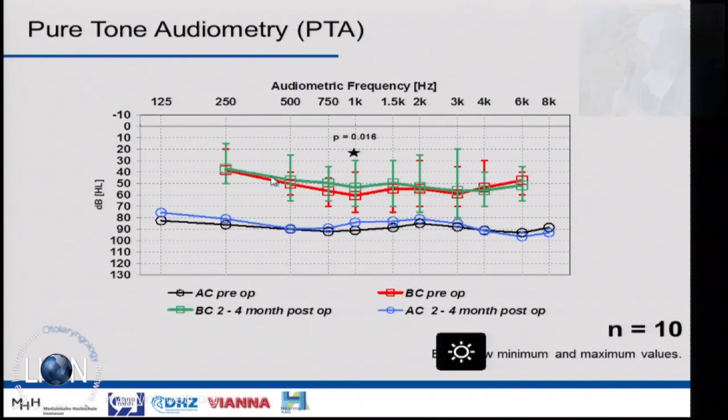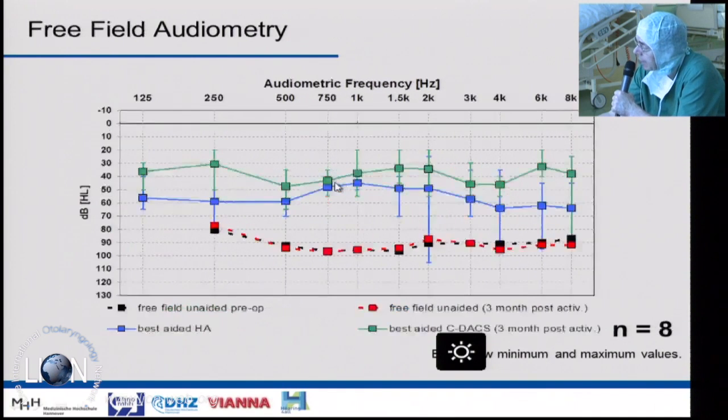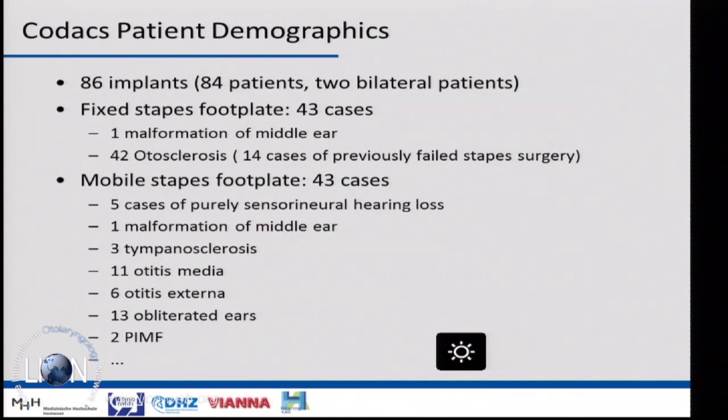There's AC, that is air conduction, and bone conduction, as they have severe to profound mixed hearing loss. And with the surgery, you see there's probably no change, not much change. A bit of improvement here, the so-called Carhart effect. And when we look at the free field audiometry, that's what the patient has unaided. That's what he gets with his hearing aid, and that's what he gets with the Codacs. So you see we have more gain across frequencies compared to the hearing aid, and this already shows that it's very efficient in stimulating. So far we have 86 patients implanted.